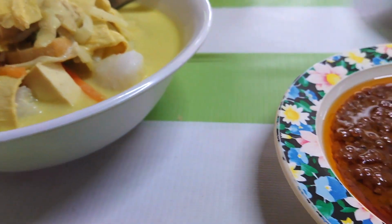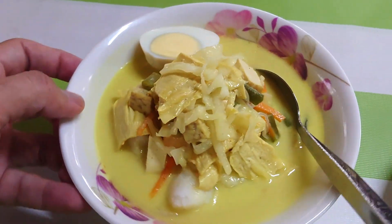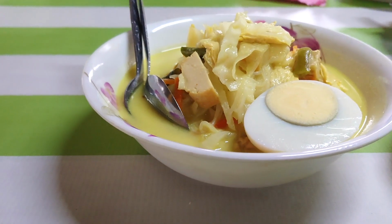The lontong with peanut sauce was the highlight for us, as the flavor was impeccable. You couldn't go wrong with this one.